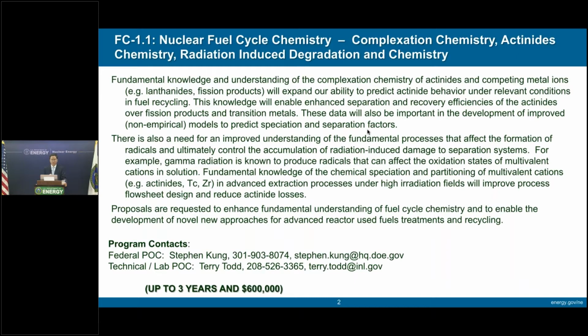So we are focusing on that kind of reprocessing. We hope our university colleagues can help us to provide leadership and advice to move forward toward that direction. Something new for this year on this topic, besides the focus I mentioned here, is we also changed the funding limits from 800 to 600K. In this case, we want to have less funding per project so we can support more projects.